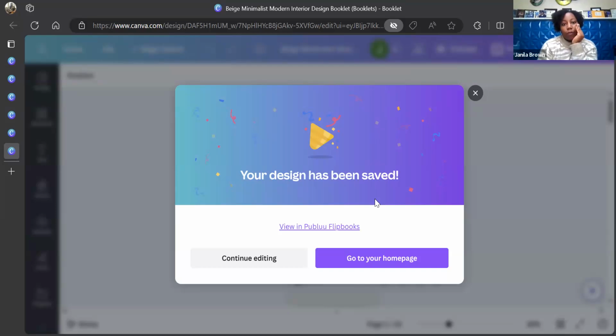Okay. So even for you, it says view in Blue Flipbooks, right? I already have an account with them. Even if you don't have an account, you can start your account from this page. You don't have to go to Blue and create an account. It will still look like this for you. When you pull up Blue Flipbooks, it's going to ask you to either log in or register. And that's what Vanda did last week. She was able to just register right there and then pull up her book right away.